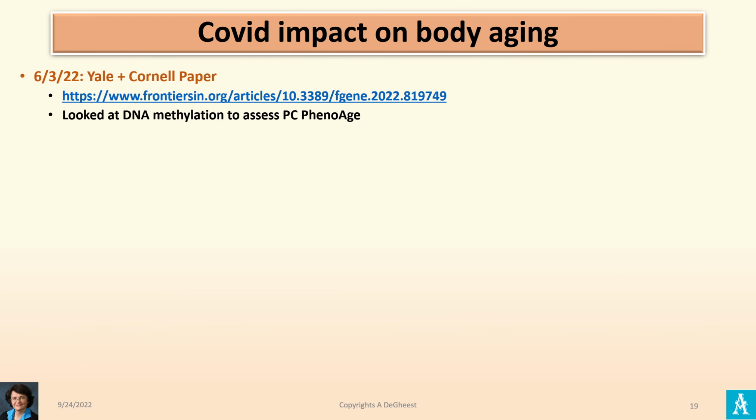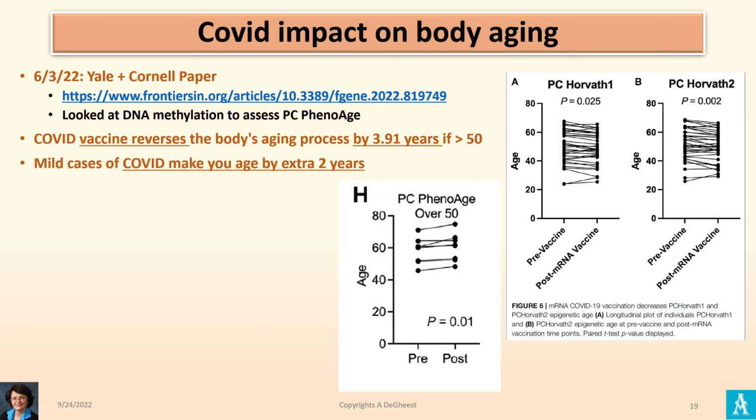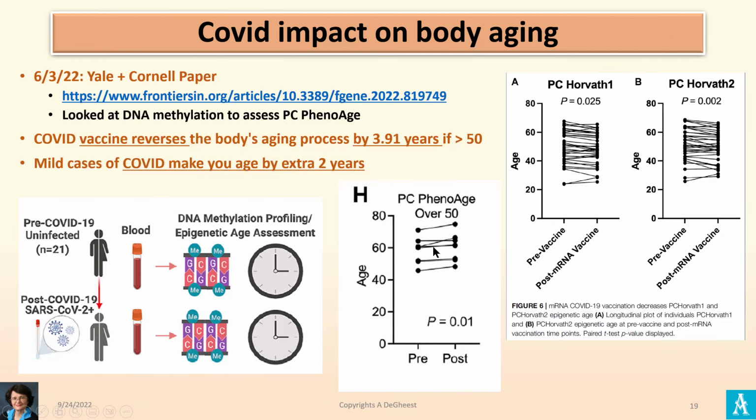Impact on body aging. Another good reason why you should take the vaccine is that a vaccine reverses your aging process by 4 years if you're over the age of 50. So I'll take that. And it also makes the case milder. If on the other hand you have COVID, unfortunately it seems to decrease your epigenetic age by at least 2 years. So again, I know that some people just think, hey, we're all going to get it, let's give up. Don't do that, because this vaccine has a lot of positive help on your overall health.